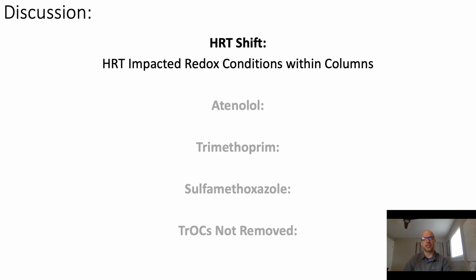Extending the HRT impacted the redox conditions within the constraints created by the influent geochemistry. In the 0, 20, and 40 milligrams per liter nitrate columns, the prevalent redox condition was exacerbated. In the 10 milligram per liter column, the redox conditions transitioned from predominantly nitrate reducing to sulfate reducing only when the HRT was expanded. As we will see with TrOCs removal, the shift in redox conditions resulted in increased removal of some trace organics.